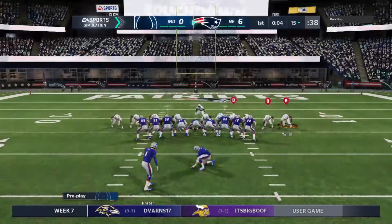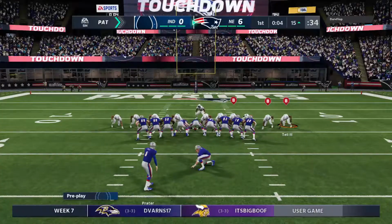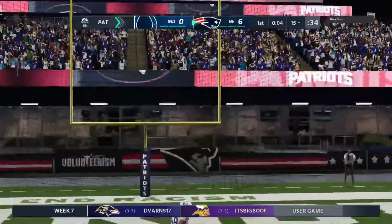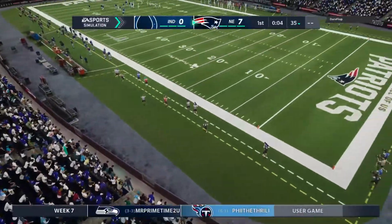Sony Michel with touchdown number 7 on the year. And the Pats have taken the early lead. One of the keys to their long winning streak has been scoring first. An ideal drive right there, getting the first 6 points of the ball game.